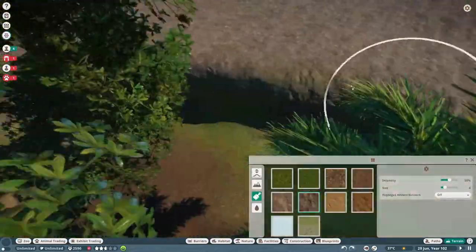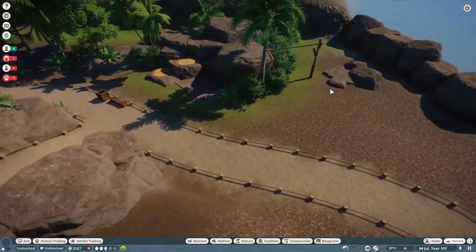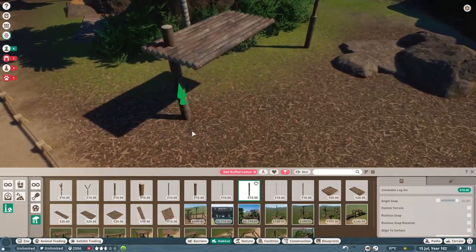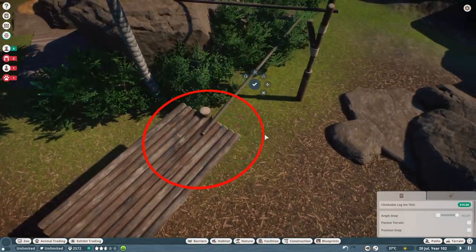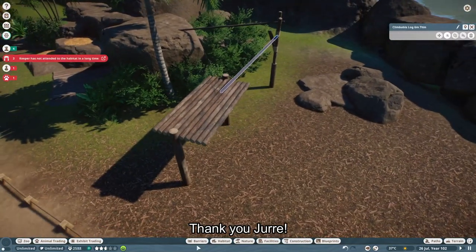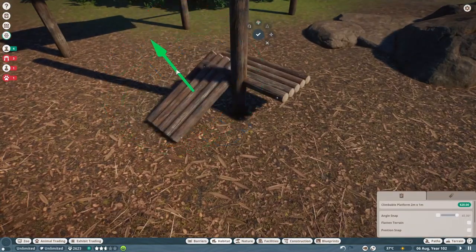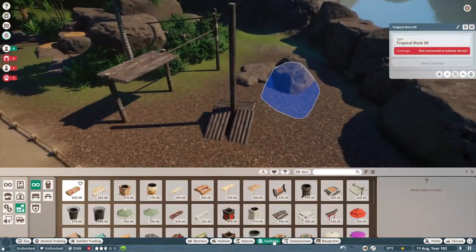And again, in the end of the video, I will do some cinematics, and I learned a little trick, as you might have seen in the beginning of the video, to make the cinematics a little bit smoother. So make sure you check that out as well in the end of the video.